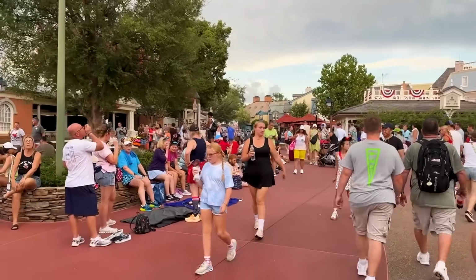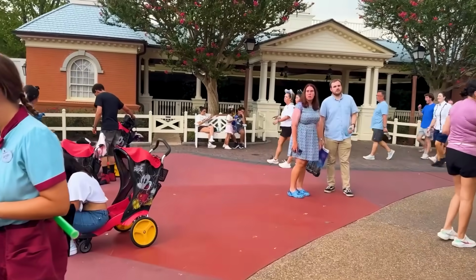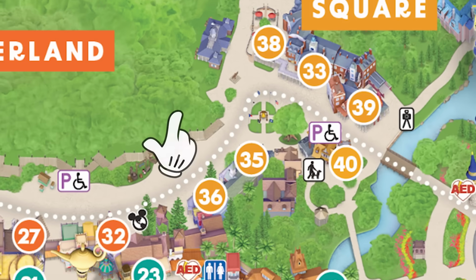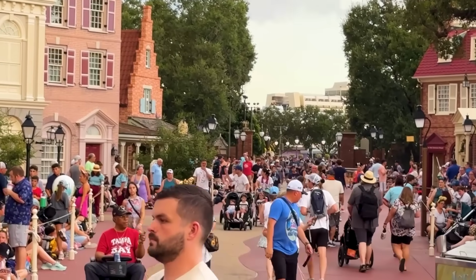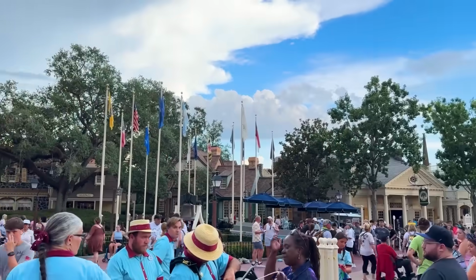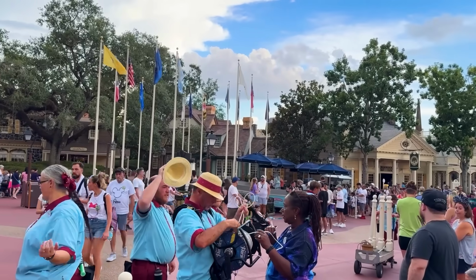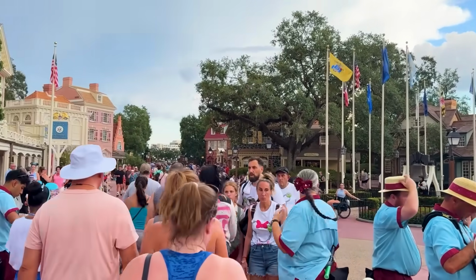Now here's a pro tip straight from a cast member. We were told their personal favorite spot is right in front of the old entrance to the Liberty Bell riverboat. This angle is similar to that first hub spot, but flipped. Instead of watching the floats turn left, you see them turn right as they curve towards Frontierland. It gives you that same combo of straight on plus side angle, and it's a great spot if Liberty Square is getting too packed up front.